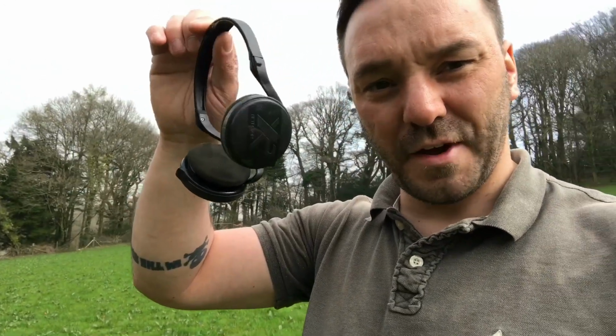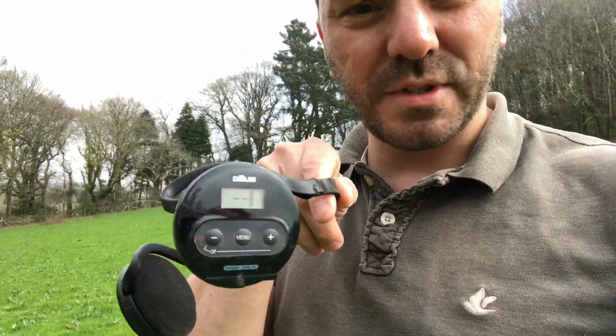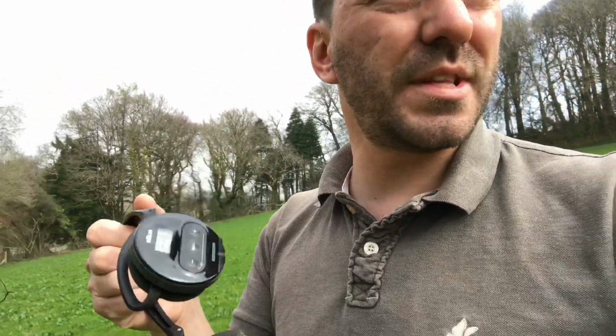Cool. So before I start detecting today, I thought I might show you some of the settings that I use on the Deus Lite. I've got the WS4 headphones. Obviously on the headphones it does give you an indication of the tally of what metal you're digging. I try not to use that, to be honest with you.